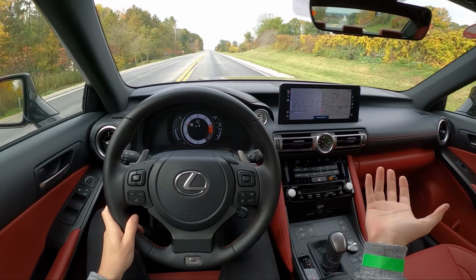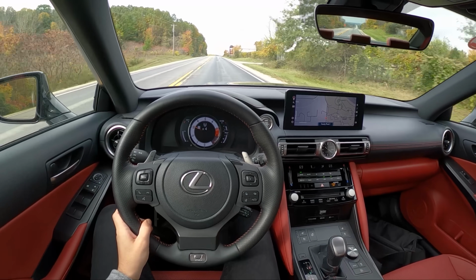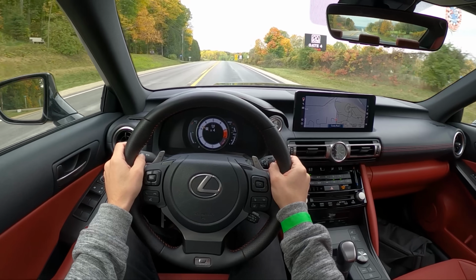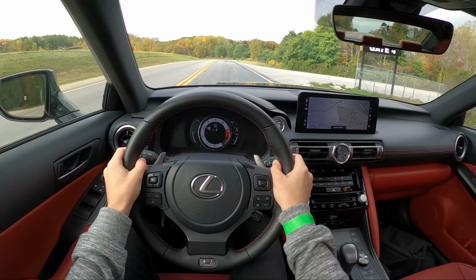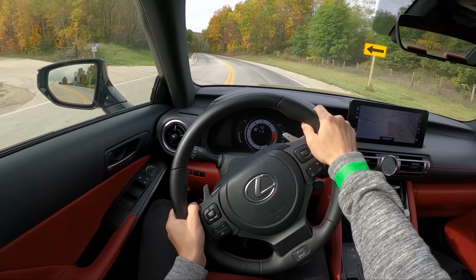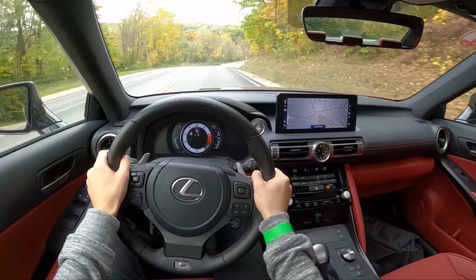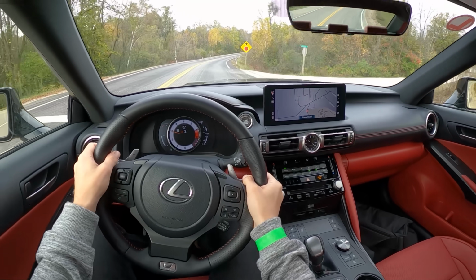All of your inputs feel very familiar here. I mean, this just drives like an IS with the engine from the RCF. I think there's a little bit more refinement to the transmission tuning. The torque feels very healthy. It sounds nice. This is exactly what I was expecting with this car, and I'm very glad to report that it is pretty sweet to drive. Not a lot of steering feel. I think some of the controls in this IS 500 are a bit lighter than the RC.